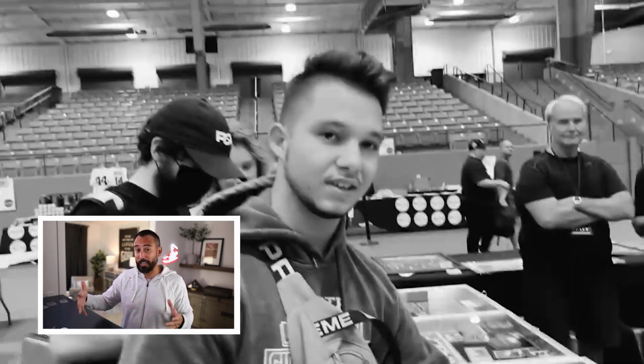So as you can see, not only did he pick up a Jordan Fleer rookie, but he also picked up a Tom Brady rookie. And because he bundled those together and paid cash, he got a great deal. And that's the thing I love about card shows. If you have cash and if you're willing to negotiate, you can get a really good deal.